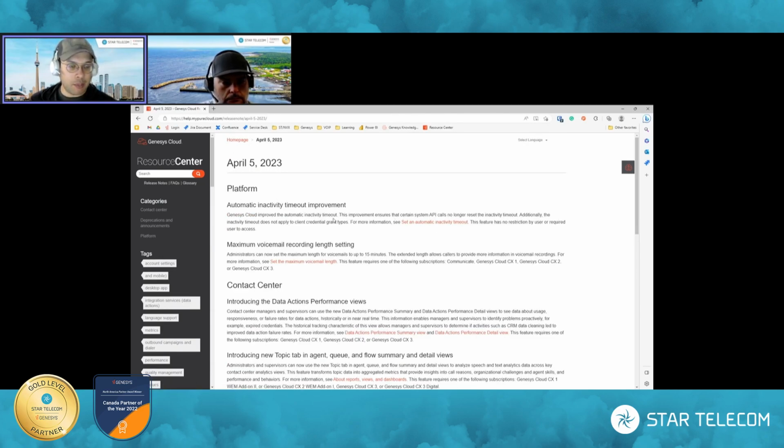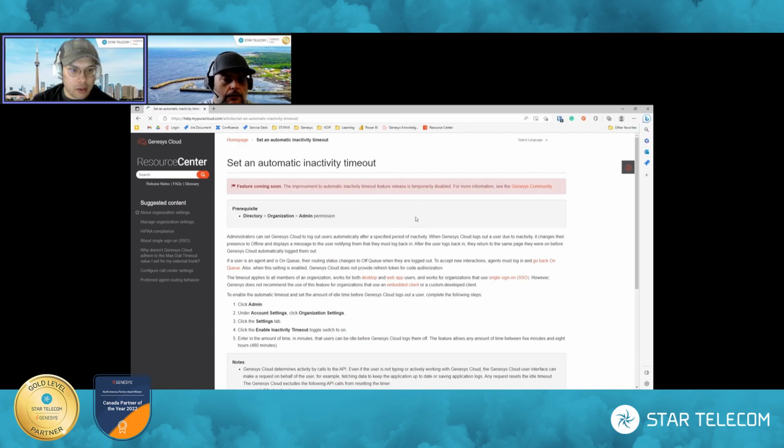Right away at the platform level, so platform is the overall platform of Genesys Cloud, there's two. There's the automatic inactivity timeout improvement. Genesys Cloud improved the automatic timeout. This improvement ensures that certain system API calls no longer reset the inactivity timeout. I think Randall, you've got some experience working on this, right?